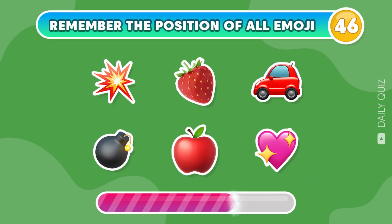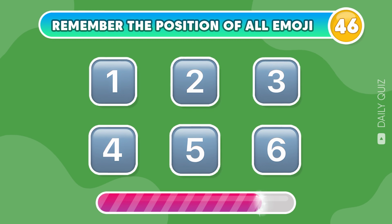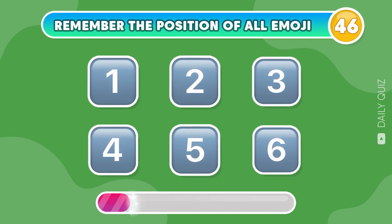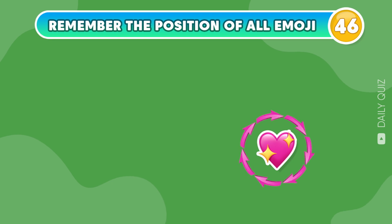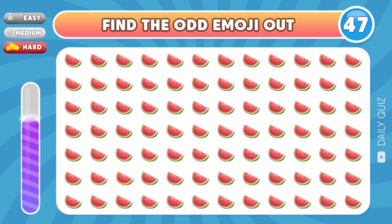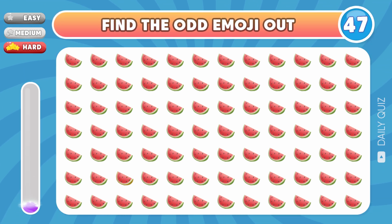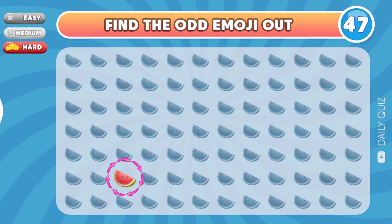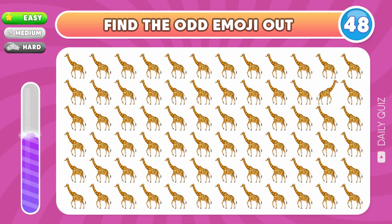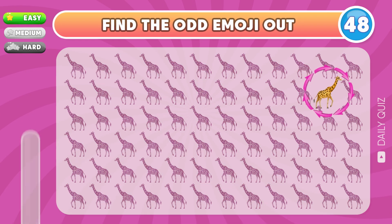How good's your memory? Remember the position of all emoji. Where's the heart emoji located? Quick, find the odd one out. Here it is.